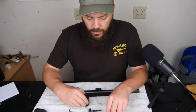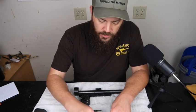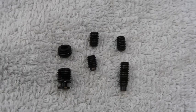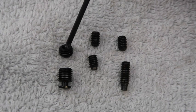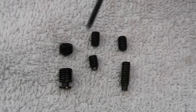One thing you should know when you reassemble is that there are some similar looking screws that go in the back of the breech, but they are different. Let's take a look at these 6 screws. Starting from the top left, you can see the stub screw or the lock screw that goes on top of the breech screw or the anti-rotate screw. You can see the flat part on that.